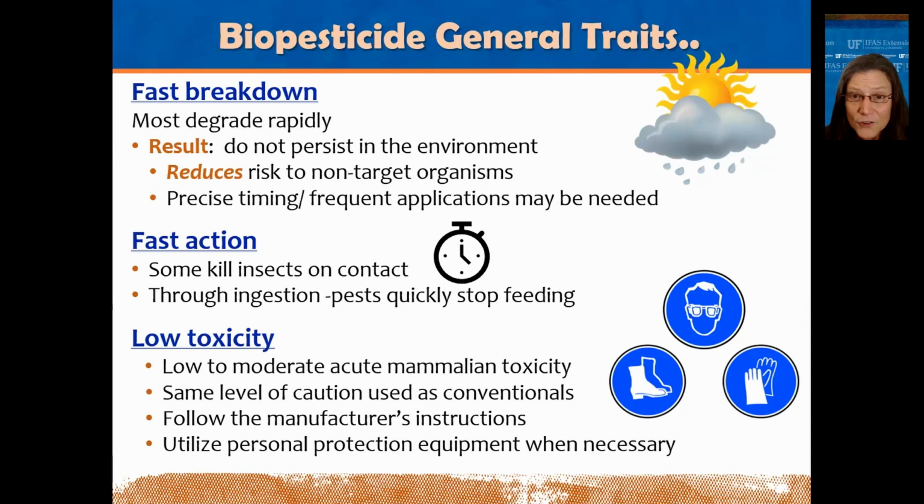The last thing is that they have low toxicity. That's low to moderate acute mammalian toxicity. You just have to remember that nothing is 100% toxicity free, right? But they also have low toxicity to beneficial insects if you apply them correctly, that's early in the morning or late in the afternoon when most of those beneficials are not actively foraging for food. So these products should be handled with the same level of care and caution as you use for any sort of pesticide.